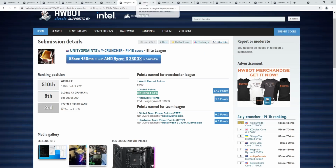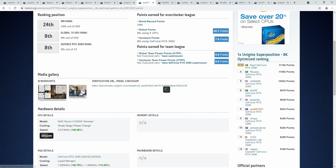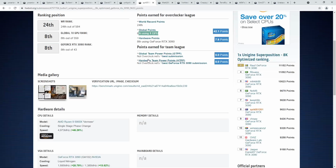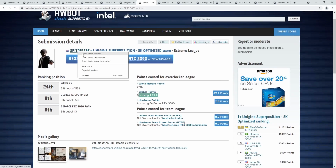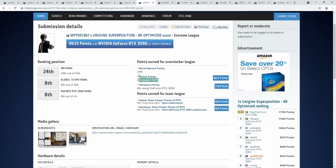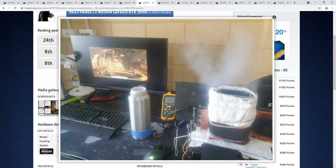Let's move on to the next score, which is Spit 051261's Unigine Superposition 8K optimized with an RTX 3090. He managed to push it on LN2 into 8th place in the single GPU category, which is a very solid result. Looking at his profile, he's very new to HWbot. So that's a solid result for what I'm assuming is maybe the first run with that card on LN2, running a 3090 Kingpin edition.